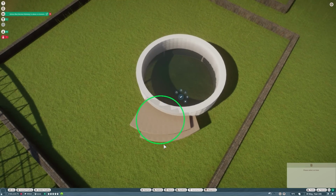This is the first of those completed shapes, and what we're going to do is move this along around the edge of the pool and then rotate it so it follows the line of the pool, and we can start building up the rest of this concrete island that the polar bears lived on.